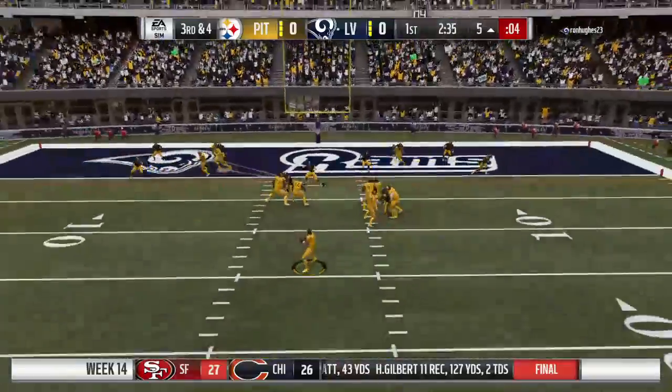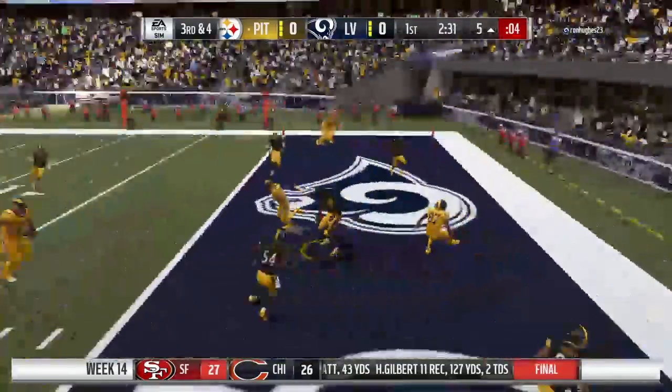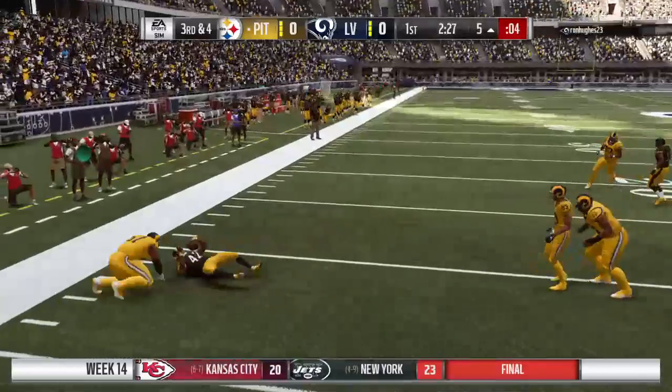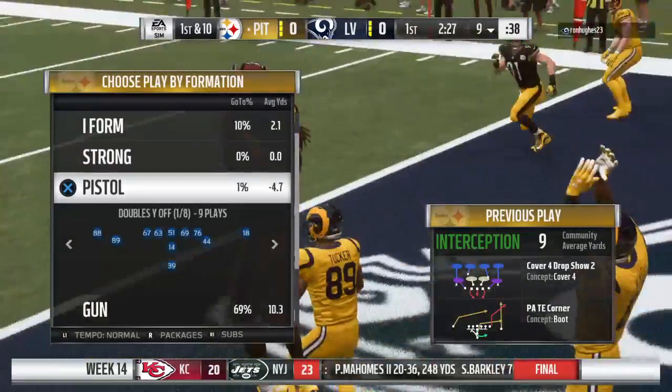Ohio! Looking to throw. Green rolling to his left. And oh, it'll be intercepted. Able to get there and pick it. And not much on the return there. He'll take it only up to the 9-yard line.